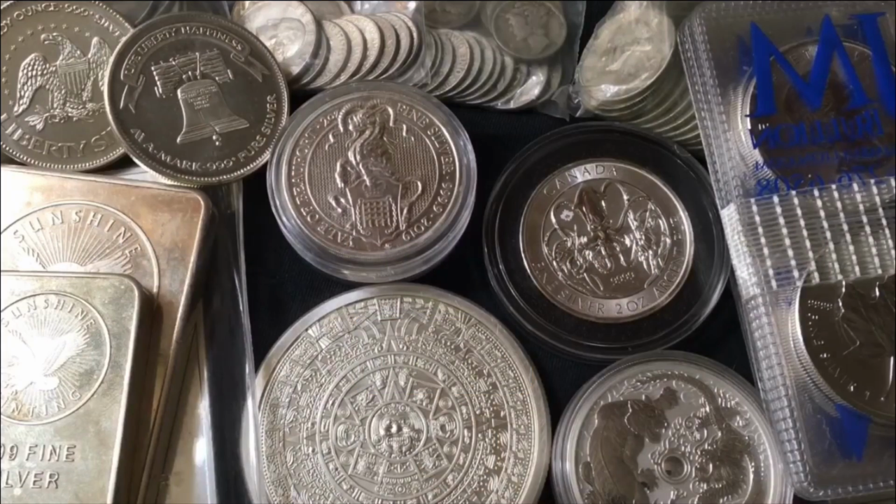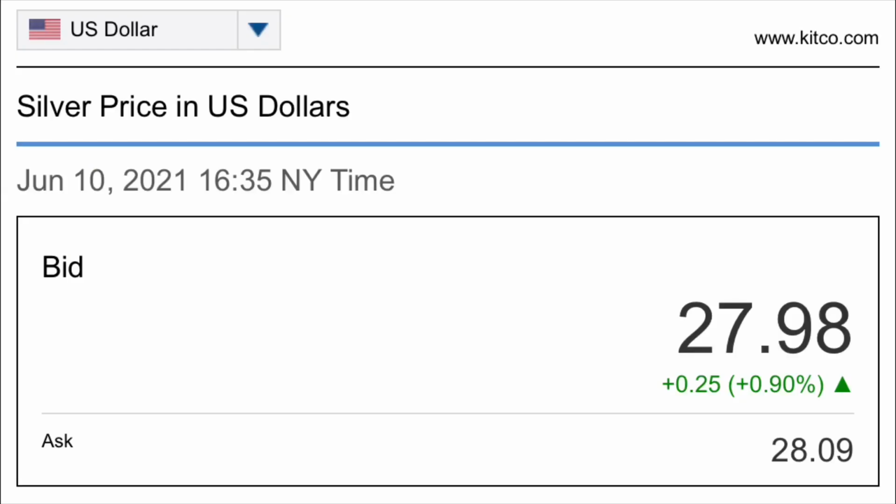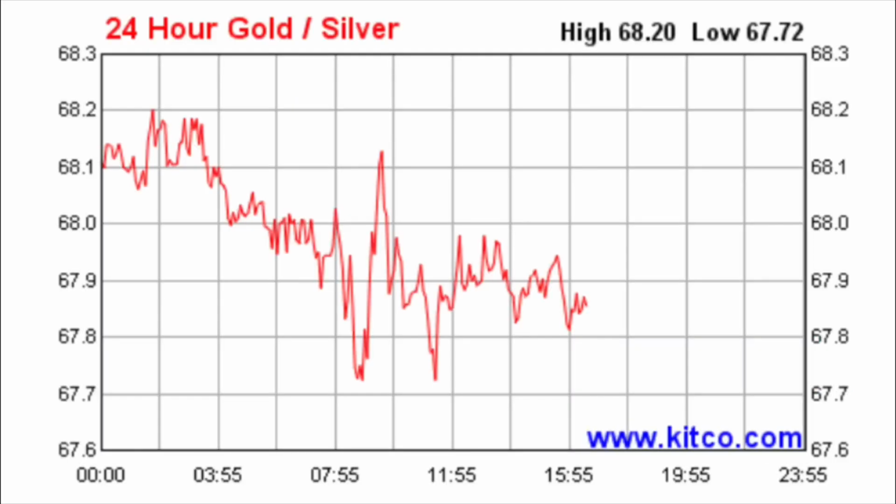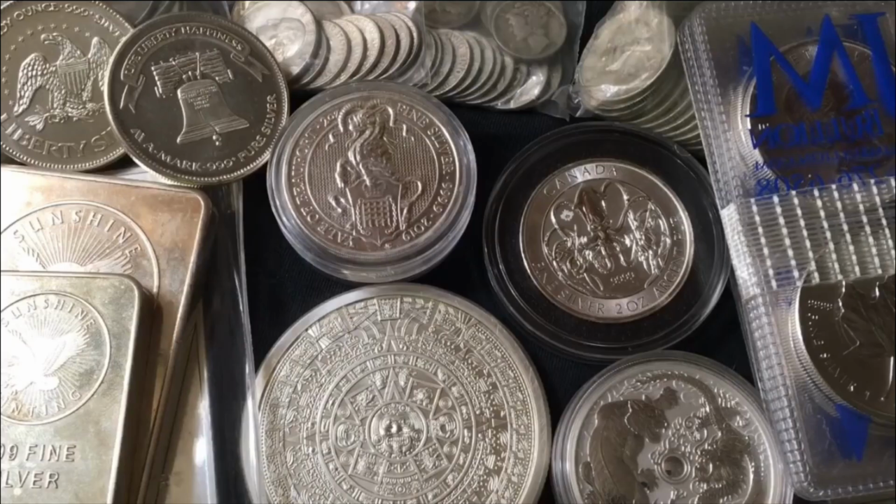The current spot price, as I'm recording the video, is $27.98, which means silver is up about 25 cents. And the spot price of gold is $1,898.80, which means gold is up $10.80. And of course, the gold to silver ratio is currently in the 67 to 68 to 1 range. Of course, that's as I'm filming the video on Thursday. Who knows what it's going to be by the time the market closes and by the time the market opens back up. So head on down to the comments and let me know the date and time you're viewing the video and what the current spot price is for you.